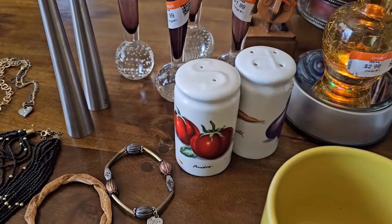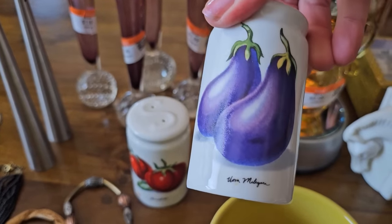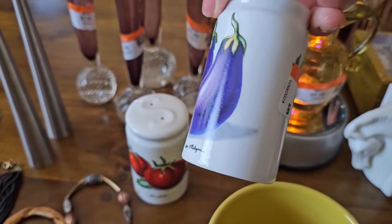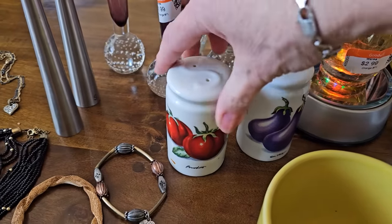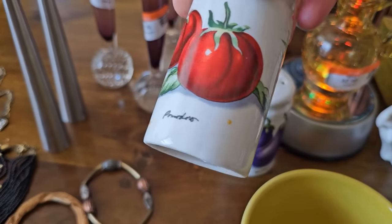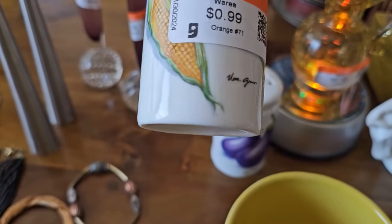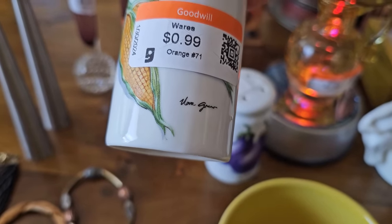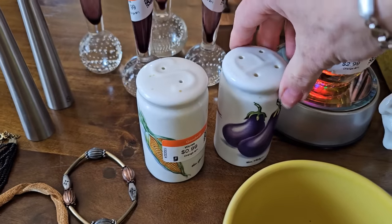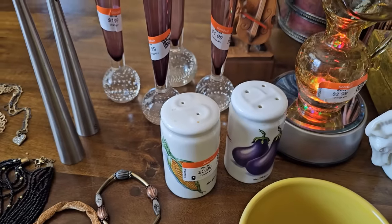Next, the beautiful Italian salt and pepper shakers here. I've sold these before. I had quite a bit of interest in them. We've got eggplants and carrots. On the other one, tomatoes and corn. All the names of the veggies are in Italian. Pomodoro and, I can't read that. We paid 99 cents a piece on the salt and pepper shakers. I am asking $18 on the set.